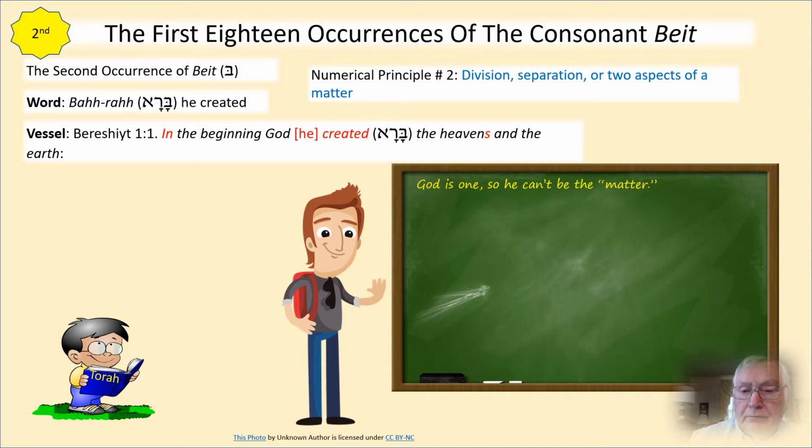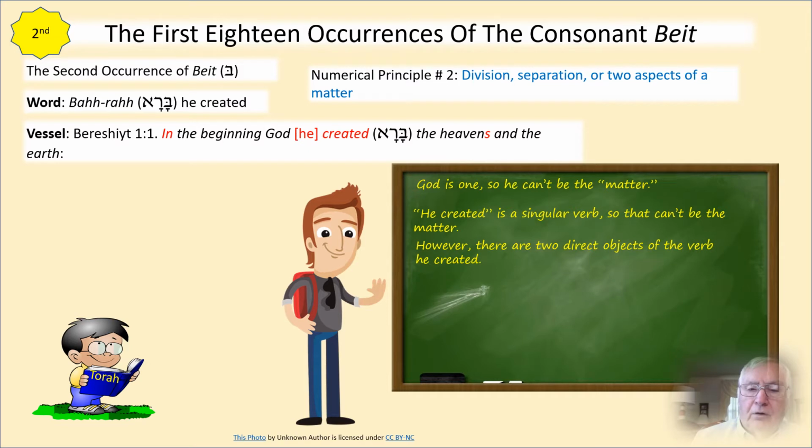God is one, so He can't be the matter. We cannot divide God. "He created" is a singular verb, so that can't be the matter. However, there are two direct objects of the verb "He created." Therefore, the heavens and the earth must be the two aspects of the matter.